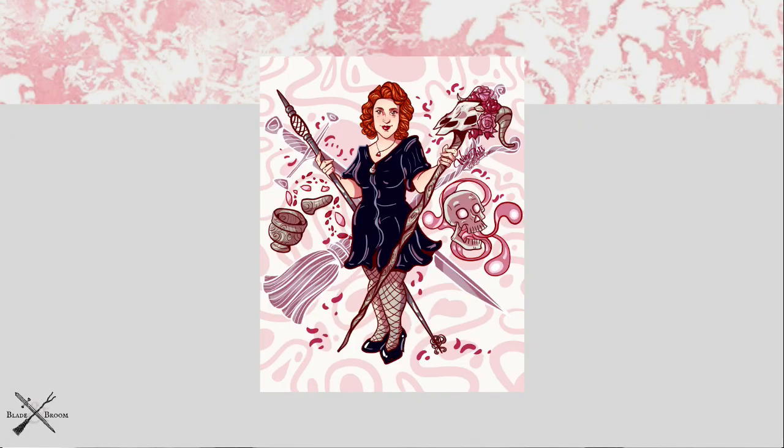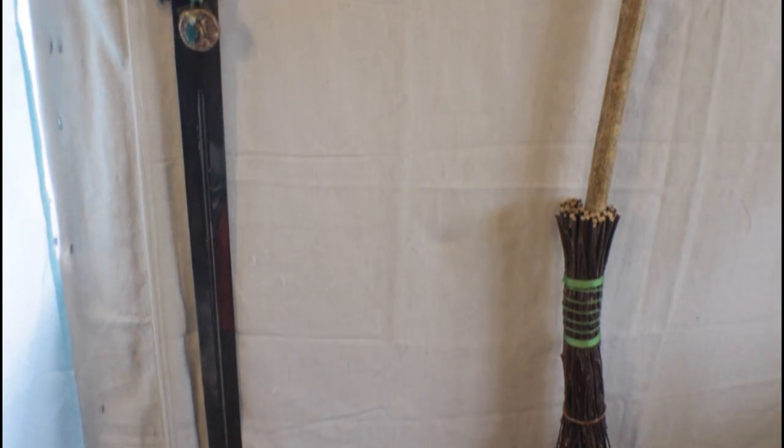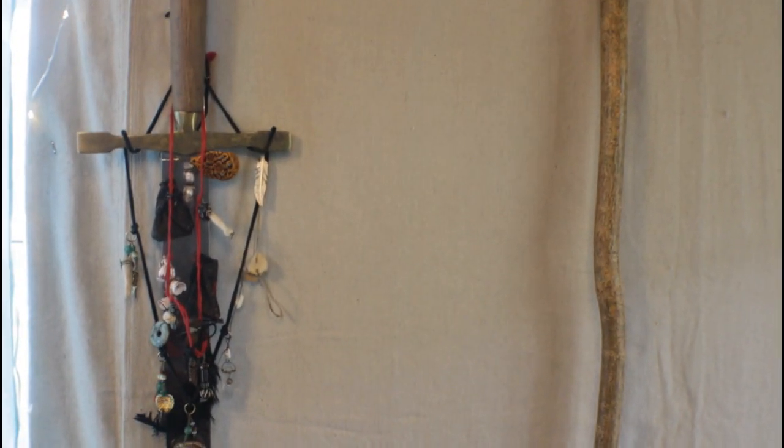In some of my past videos, you will have seen these crossed behind me, and they are part of the symbols for my shop, actually. So I'll be honest, this is not a great quality blade, but I love the length of a claymore to match the length of a broom. Plus, I just love a claymore.